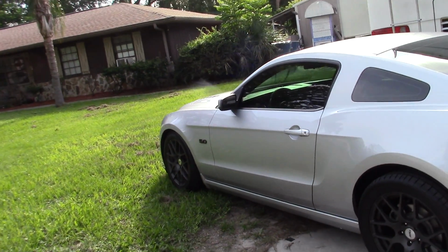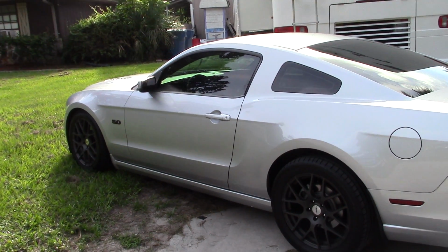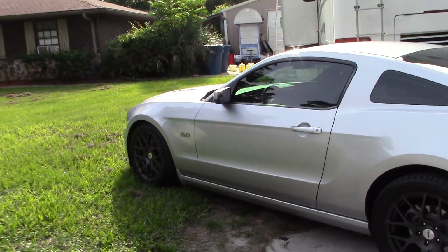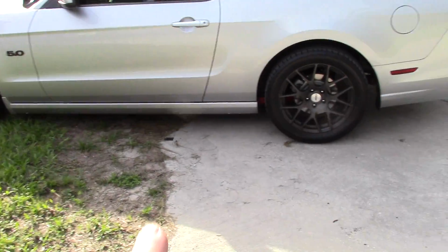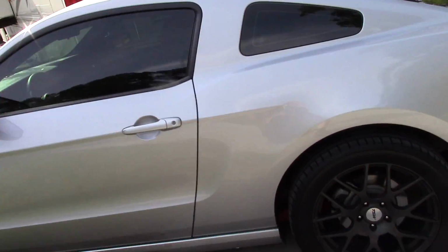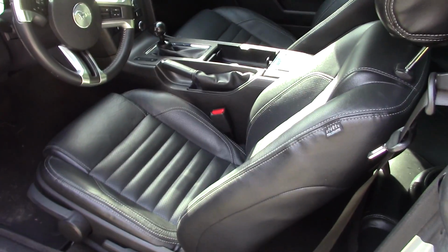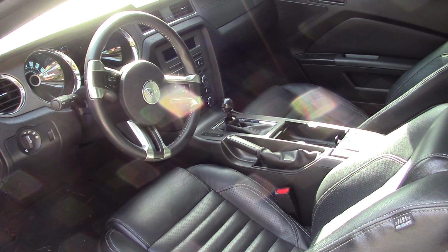Had a little more miles on it, but it's still 46,000, sort of low miles. And it's got some serious performance. Runs really good. Got some lowering springs on it, some aftermarket wheels, some aftermarket suspension parts in the back. The interior is nice and clean. Nice AC. Doesn't have the Recaro seats, but they are leather. Has the 6-speed. Went with that instead of the automatic.